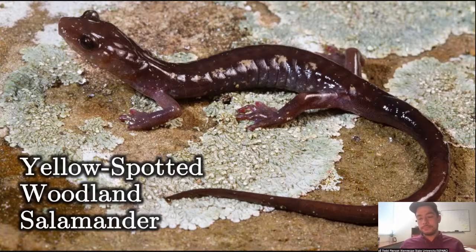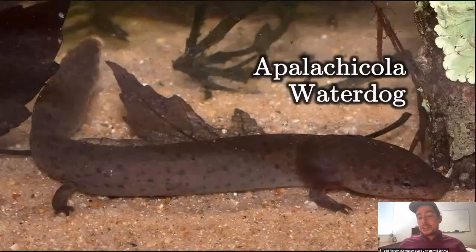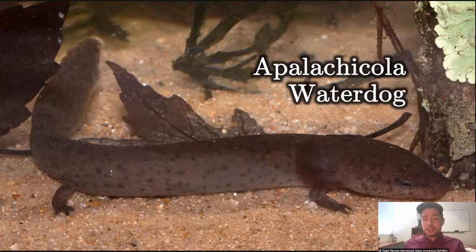Here's another recent example. This is one of these water dogs. This one's called the Apalachicola water dog. This is a fully aquatic species with a giant, giant genome. And it was once recognized as a single, very widespread species across the Gulf coastal plain. And again, it was only when scientists looked at the DNA of these salamanders that they realized these things are actually quite different from each other. And this one was described just from the Apalachicola River and its associated drainages in the last couple of years.